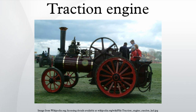All types of traction engines have now been superseded in commercial use. However, several thousand examples have been preserved worldwide, many in working order. Steam fairs are held throughout the year in the UK, and in other countries, where visitors can experience working traction engines at close hand.